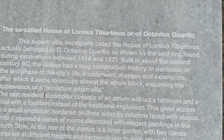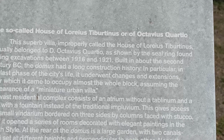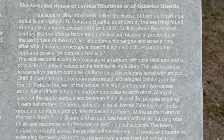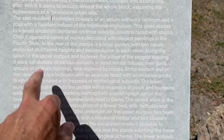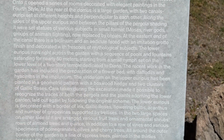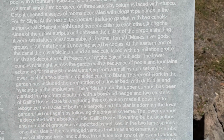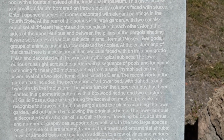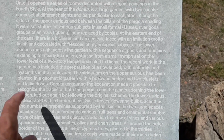The House of Loreius Tiburtinus. I'll be back. Okay, this superb villa, improperly called the House of Loreius Tiburtinus, actually belonged to Octavius Quartio, as shown by the seal ring found during the excavation. At the rear of the dome is a large garden with 2 canals around it. The lower Euripus runs right across them. Dedicated to Diana. What does this say? The lower Euripus runs across the garden, a sequence of pools and fountains extending 50 meters, starting from the small nymphaeum set on the lower level to the 2-story temple dedicated to Diana. Huh. Wow. Crazy.